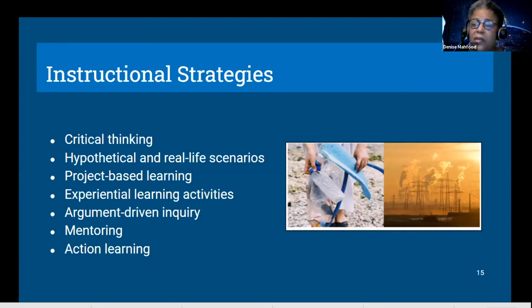So think of it pedagogically: what can I do as an instructor, as a teacher, as an educator, to provide the tools and the support to shape the way my students will think and do and become problem solvers of their communities.